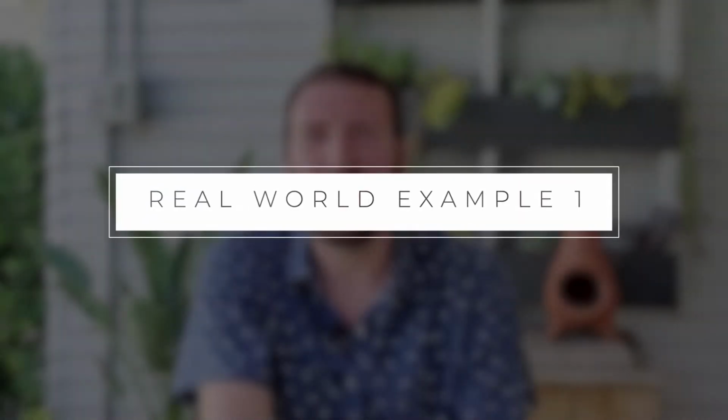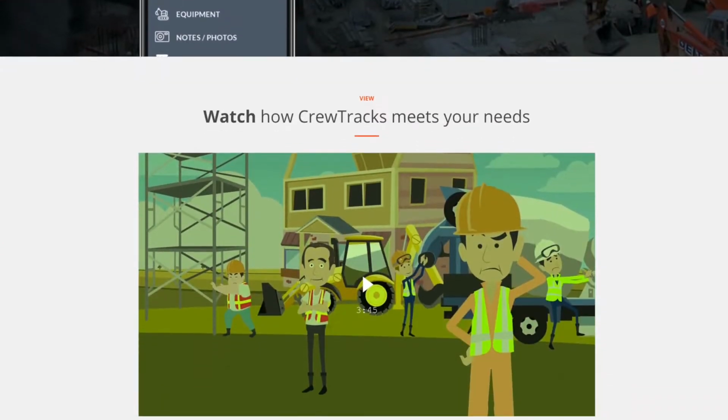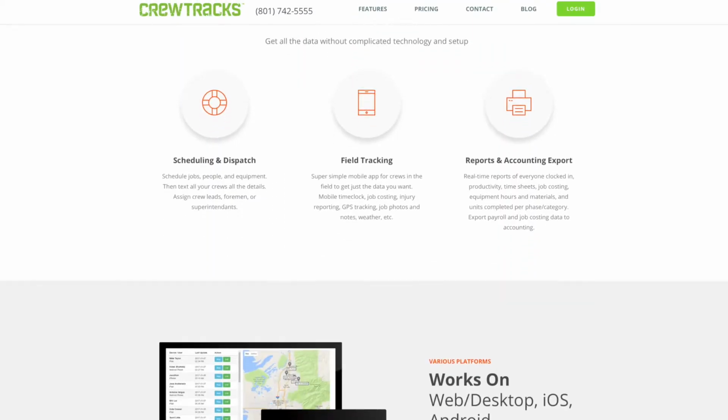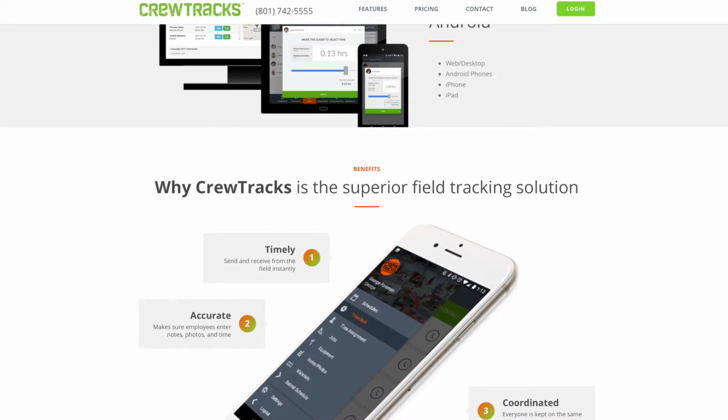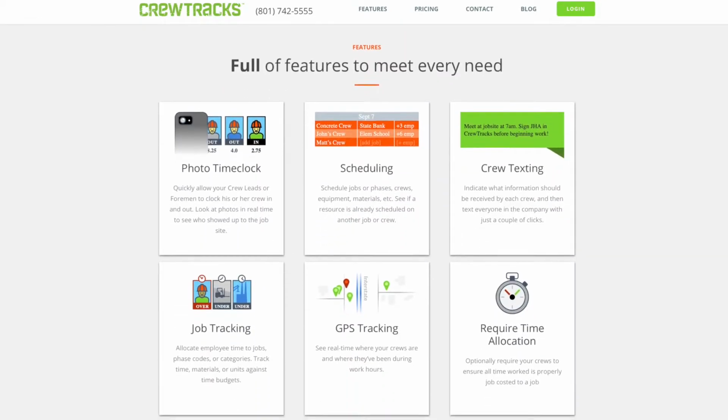All right, let's take a look at an example using our friends over at CrewTracks. CrewTracks makes a software that helps construction companies manage their teams and projects that may be out in the field. It simplifies paperwork, it helps them stay organized, and it helps them allocate resources to the different projects that might be happening concurrently.